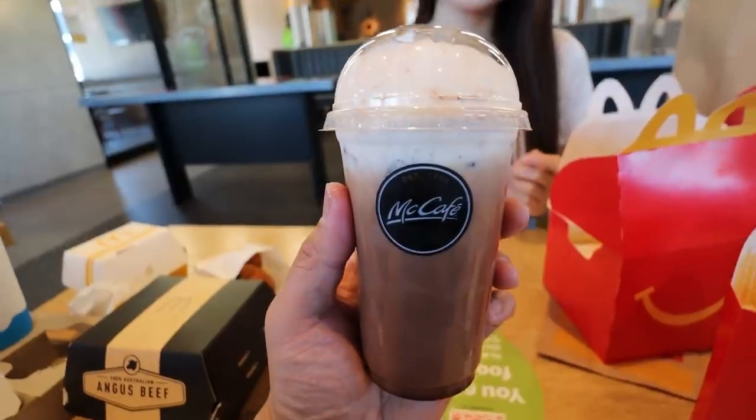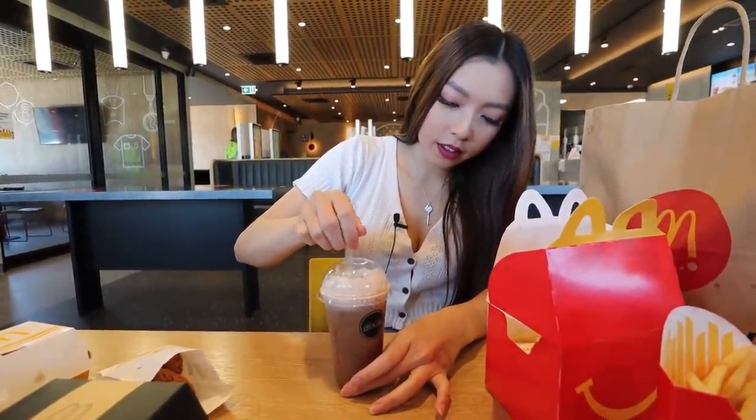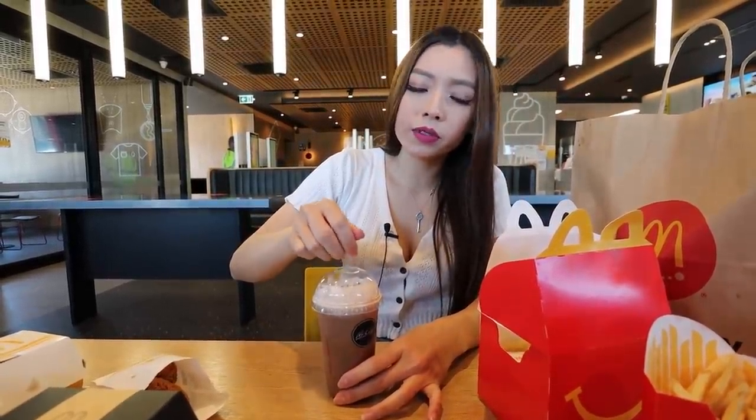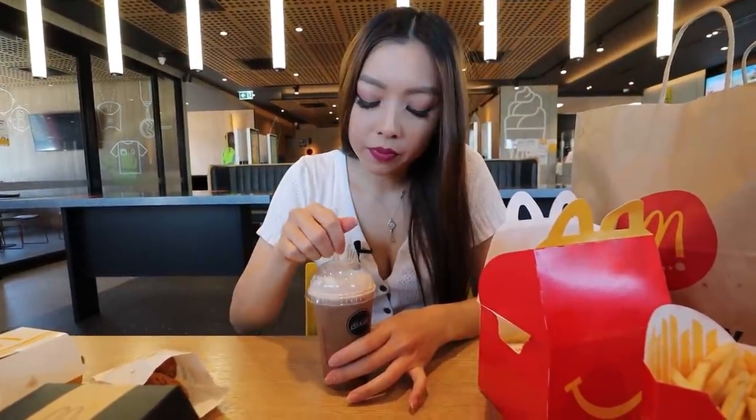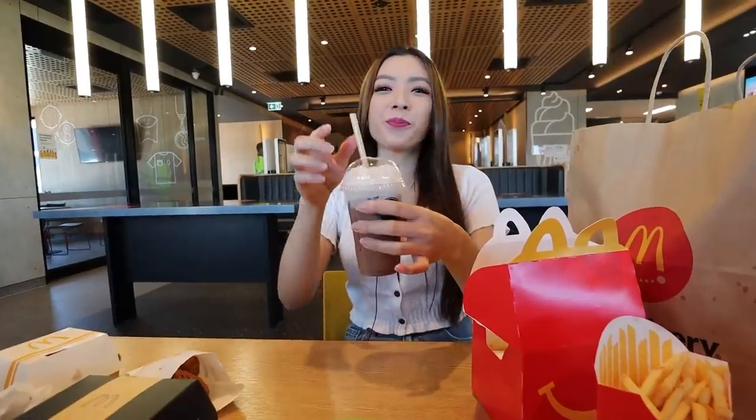Mm. Not bad. And here's the iced chocolate. I'm so thirsty and I was craving an iced chocolate. So let's try out Maccas iced chocolate. McCafe, coming down to Australia. Yeah, I've never tried anything from there. Neither have I. It's actually something that's new. Only came out a few years ago. Changes up Maccas a lot. Is it good? Yum.